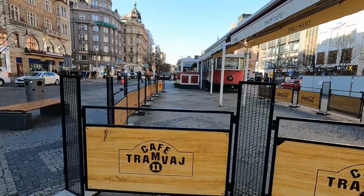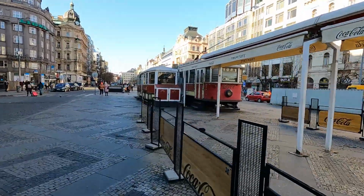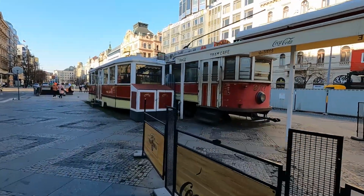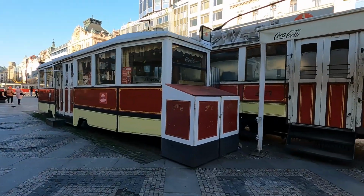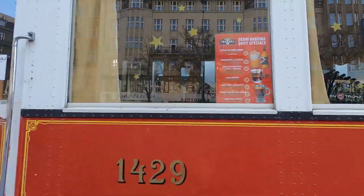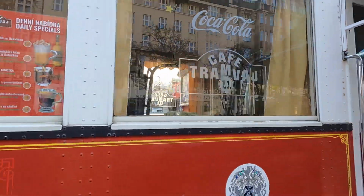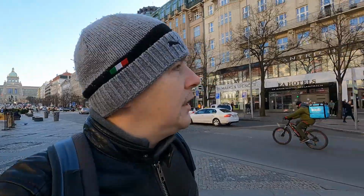Cafe Trambage. So it looks like they take an old tram car and made it into a cafe. That's very cool. Oh, looks like you can go inside even. Look at this, guys, very neat. That is very cool. They have beer in there, they have coffee. Or is it just coffee? It looks like coffee. That looks very cool, guys, check it out. It looks like it's closed right now, but what a cool idea.